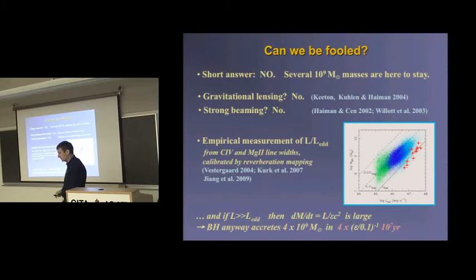I'm just saying, if you see a point source that was magnified by an intervening lens, such that the magnification is large, you would actually see images separated by a fraction of a milliarcsecond. And we don't see that.